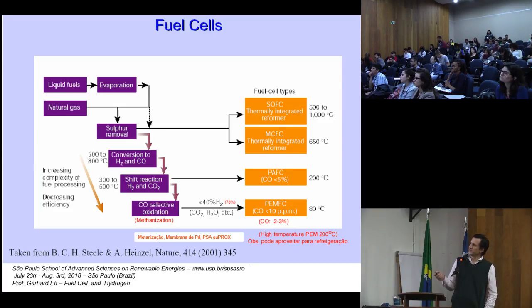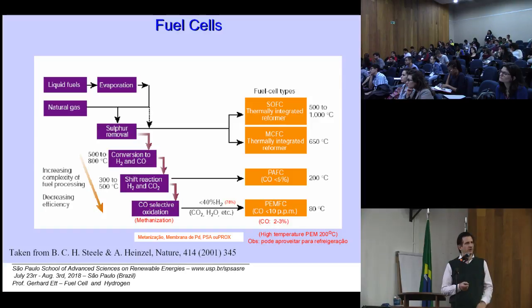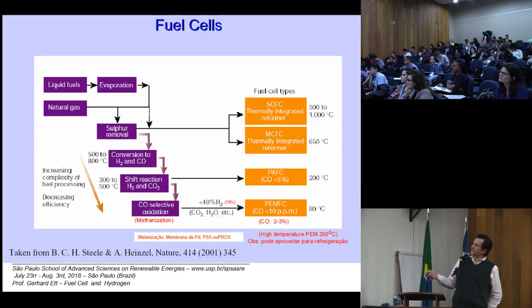But the PEM fuel cell, the normal PEM fuel cell, is very intolerant, look here, less than 10 ppm of carbon monoxide. Then they need to have a CO selective oxidation. They put a very small amount of oxygen inside the hydrogen to oxidize the carbon monoxide to carbon dioxide. Then we have carbon dioxide, no problem. When we use high temperature HTPEM, it's possible to increase the tolerance of this carbon monoxide to 2.3%. This is fantastic.